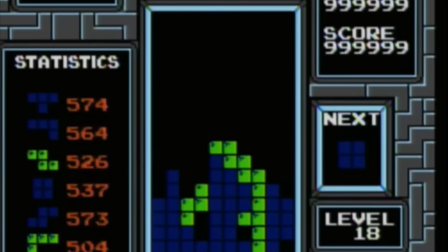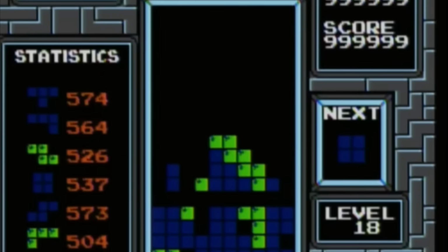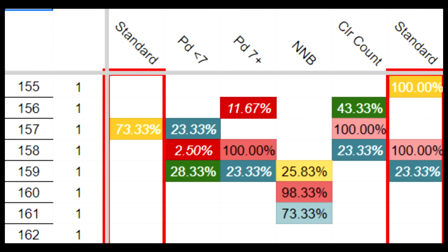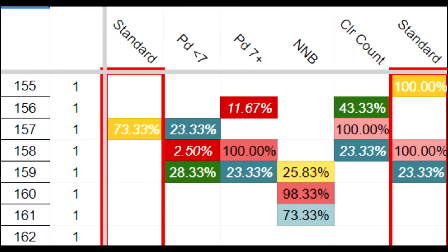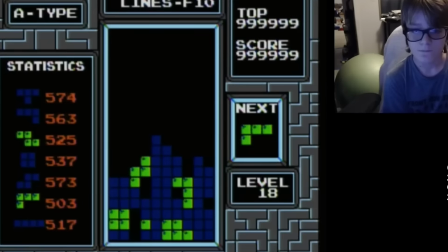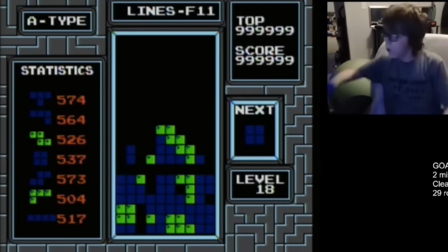Had Scooty missed this one line clear, it's unlikely he would have been able to get another one before topping out. And he also had a bit of luck on his side. According to Hydrant Dude's spreadsheet, this line clear only had a 73% chance of crashing the game. But it all lined up, it all worked out, and Blue Scooty crashed the game.